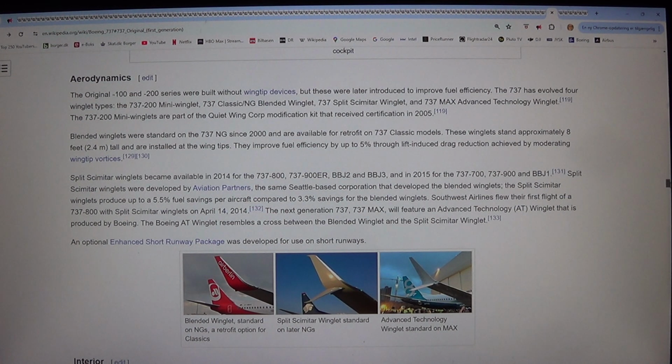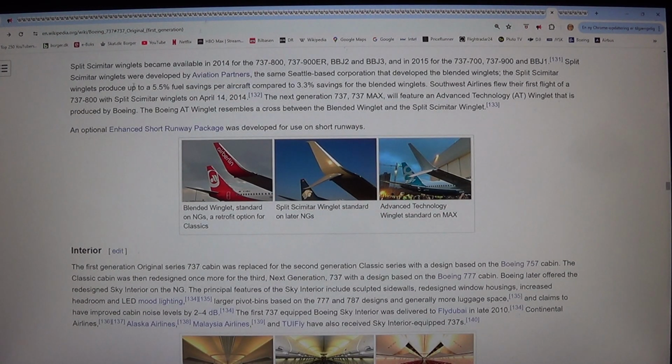Split scimitar winglets became available in 2014 for the 737-800, 737-900, BBJ2 and BBJ3, and in 2015 for the 737-700, 737-900 and BBJ1. Split scimitar winglets were developed by Aviation Partners, the same Seattle-based corporation that developed the blended winglets. The split scimitar winglets produce up to a 5.5% fuel savings per aircraft compared to 3.3% savings for the blended winglets. Southwest Airlines flew their first flight of a 737-800 with split scimitar winglets on the 14th of April, 2014.